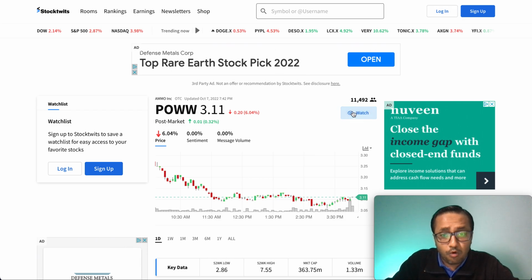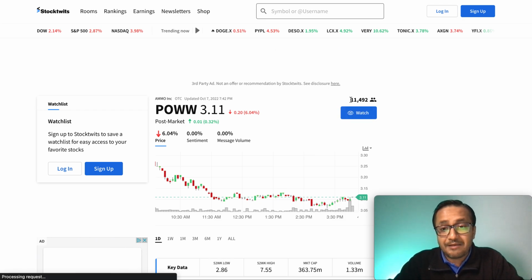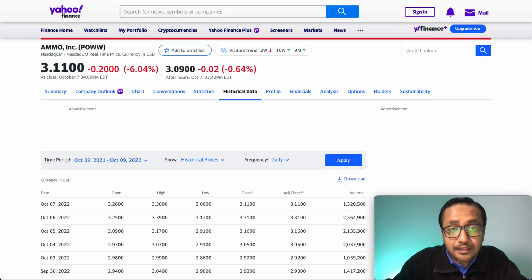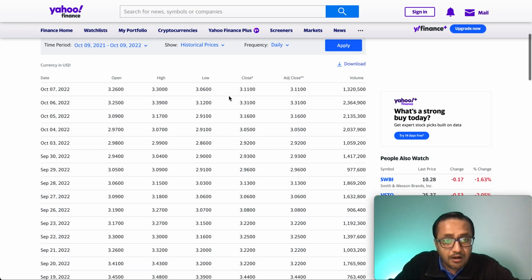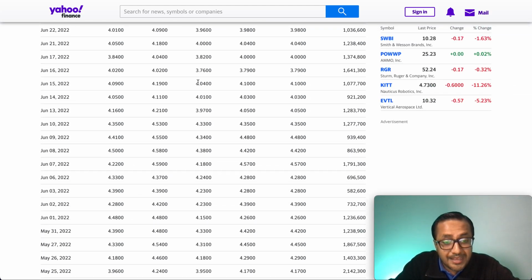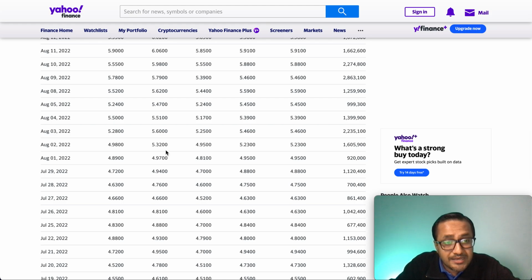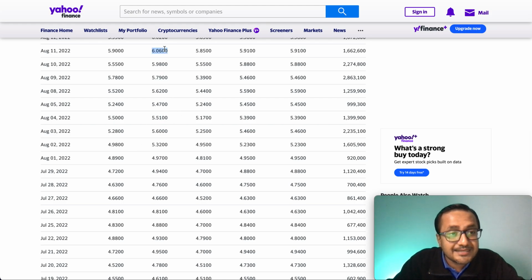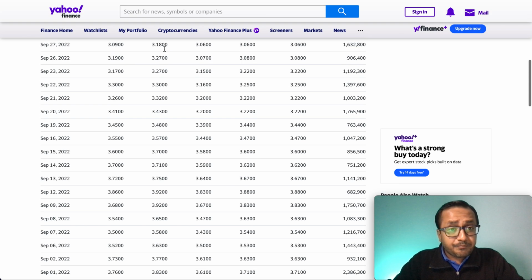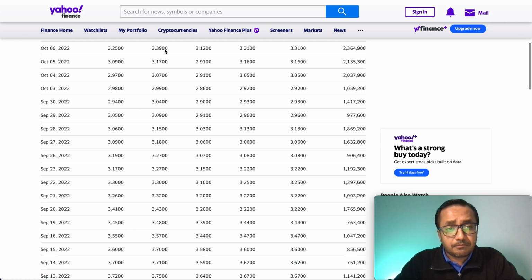Take a look, right now more than 11,000 watchers, close to 11,500 watchers on StockTwits, and I have been seeing the momentum as soon as the stock goes down or goes up. Take a look, folks. Right now, you see that we are in the $3 zone, but we were all the way up at $6 or $7, and we started going down. Take a look right here, $5.51, $5.80, $6.06 just in August. And from August to now, within a couple of months, we are down 50%, ladies and gentlemen.